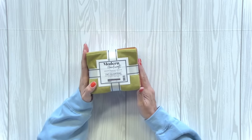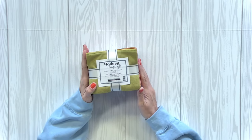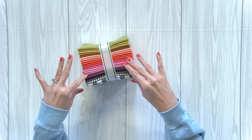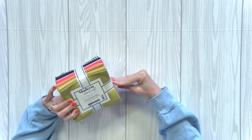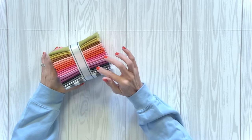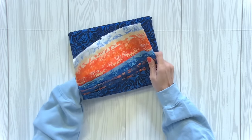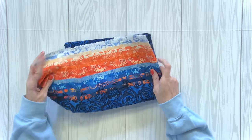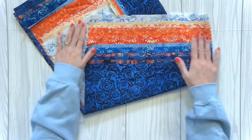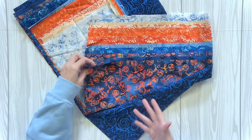Also by Robert Kaufman, we have the Modern Handcraft Palette Fat Quarter Bundle, curated by Modern Handcraft, which is a pattern designer. And it has a mix of Essex, and I think they're all Essex, just different types of Essex linen. For batiks, we have a new Jacqueline de Jonge bundle. It's called Dutchy Blues. And she is with Anthology Fabrics. And I'll show you. She always has a lot of really good prints.